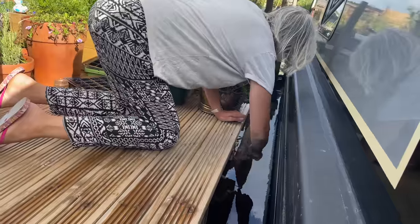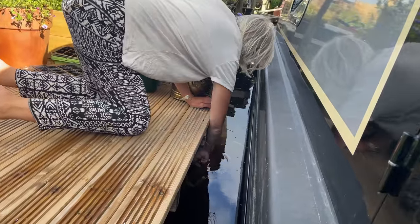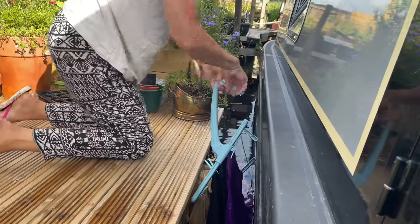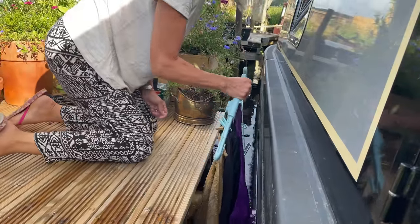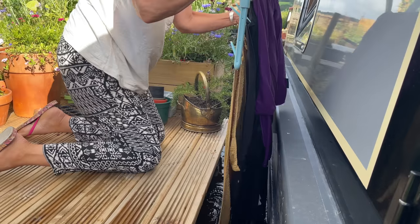What's happening, hun? Washing up the final rinse. Oh dear. Shouldn't that be hanging on the side of the boat? It was hanging on the side of the boat, but it was a windy night and I didn't expect that. So this is not a good start to the day, is it?